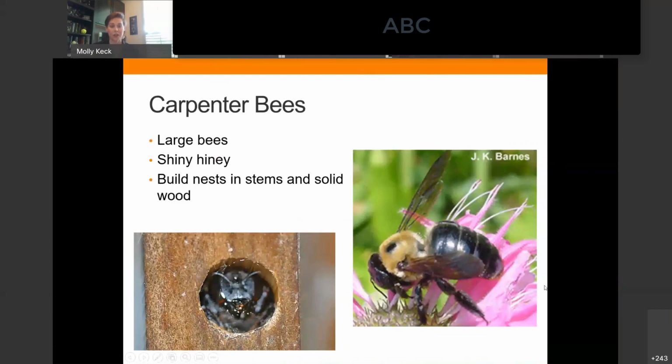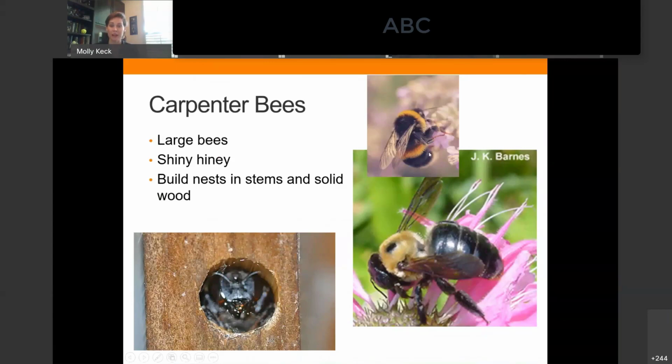So these guys are very large. They're about the same size as a bumblebee. And the technical term for this: when I was in grad school, we said they had a shiny hiney, as opposed to a bumblebee that has a really fuzzy butt. So carpenter bees have a shiny hiney. They are solitary as opposed to being social like a bumblebee is. And so they aren't going to sting you, but still I wouldn't grab it just in case.